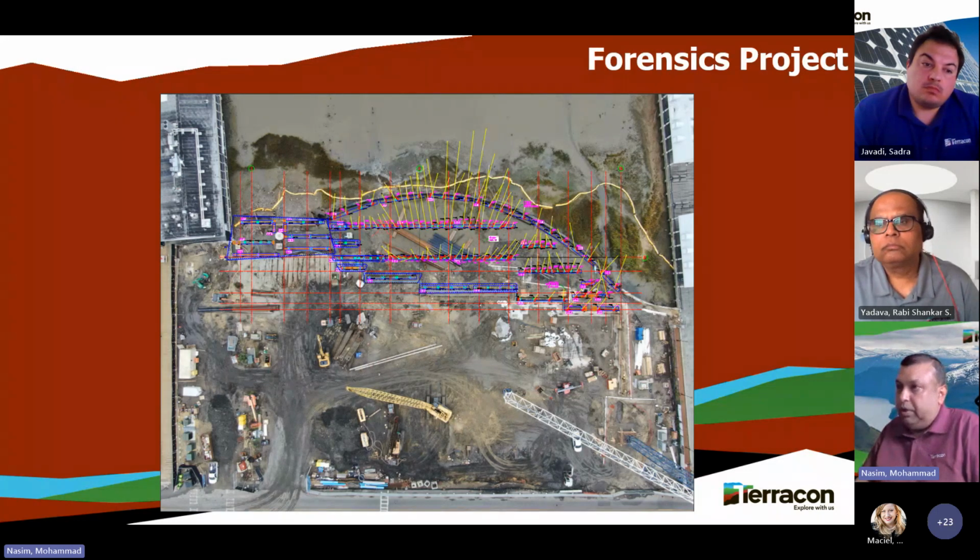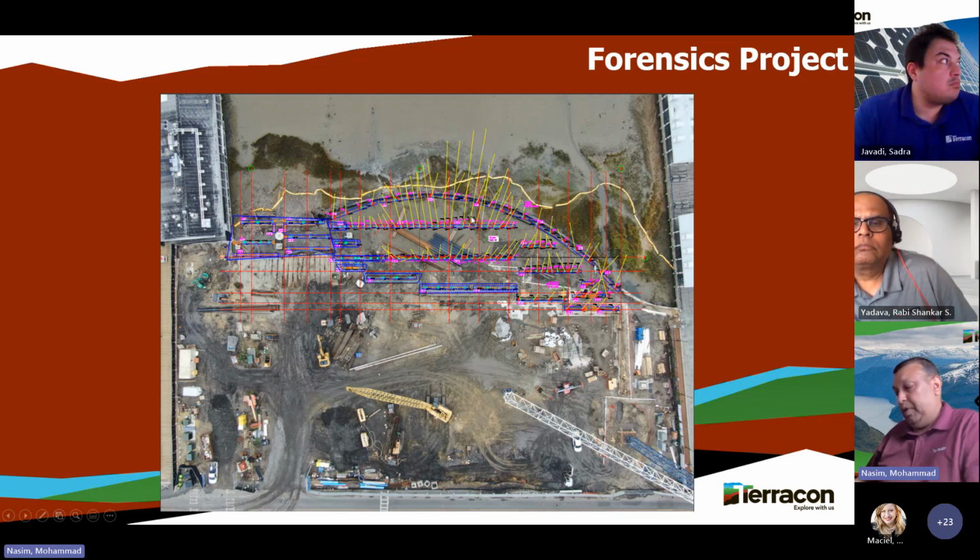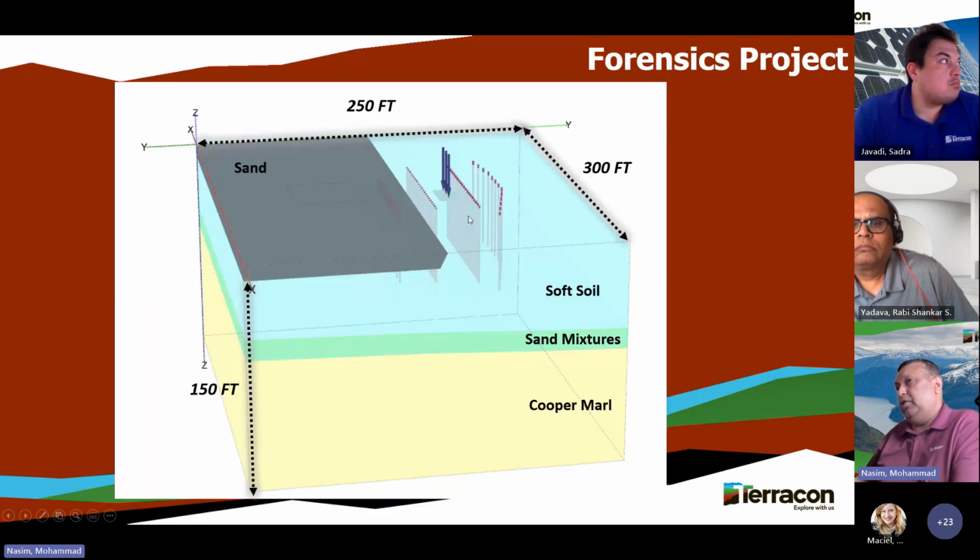So we got involved with the client and with the contractor, and reviewed some photos and videos from the time we left, when the construction began. We found out that there was a good amount of stockpiled equipment and stockpiled materials, and also, to facilitate construction, the contractor had built a coffer dam. So we took all these scenarios in a three-dimensional soil-structure interaction model. We modeled every sequence of the construction.